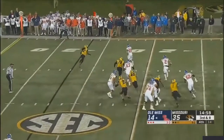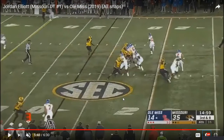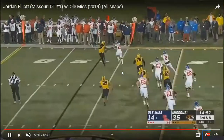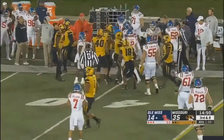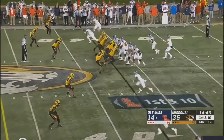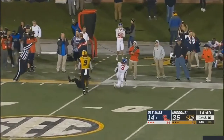Nice second move. I like the way that he starts this out with this over-the-top swim move, and then he uses that to get the guard inside and then counters that with the outside spin. That's a really, really nice setup and plan. That was nice ball tracking.